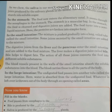In the small intestine, the mixture is pushed gradually into a long coiled tube called the small intestine. Some juices secreted by the small intestine are added to the mixture. The digestive juices from the liver and pancreas enter the small intestine and are added to the food mixture. The liver makes a digestive juice called bile. Bile helps to digest fats. The action of all these juices converts the food into different soluble substances.